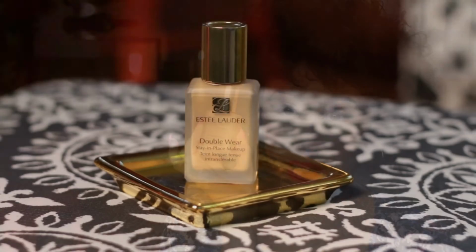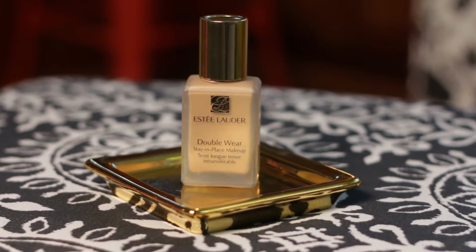This foundation is going to give you full coverage. It's going to have a matte finish, and this product is not going to budge. It is the Estee Lauder Double Wear Stay in Place makeup. And this stuff is awesome. I wear this in the Ivory Beige, 3-in-1 Ivory Beige. This foundation will not move, and it's such a great base for everything else that goes on top.